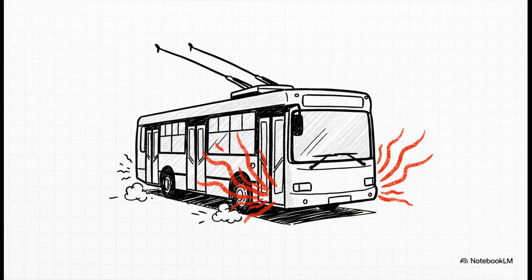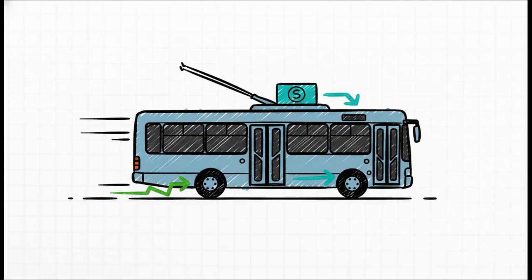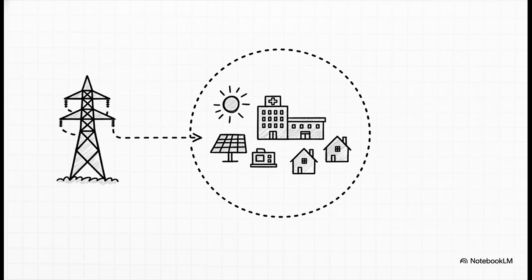Okay, let's start with something we can all picture, a city trolley bus. Every single time that huge vehicle hits the brakes, it's generating this big burst of energy. And normally, that energy is just completely wasted as heat. But what if you could actually catch it? And that's exactly what supercapacitors do. They are absolutely perfect for this job. They can instantly soak up all that energy from braking, hold on to it for a few seconds, and then release it to help the bus accelerate from the very next stop. It's brilliant. This not only makes the whole system more energy efficient, but also keeps all the electrical parts from overheating.